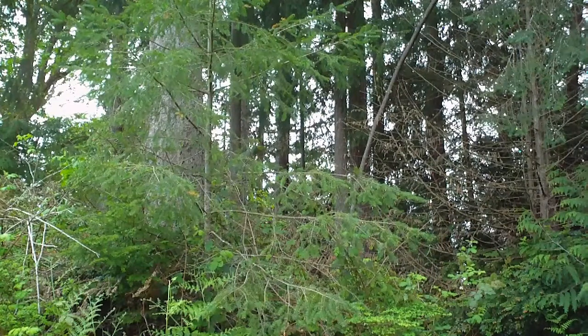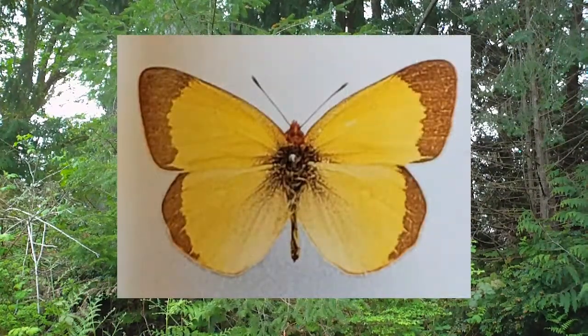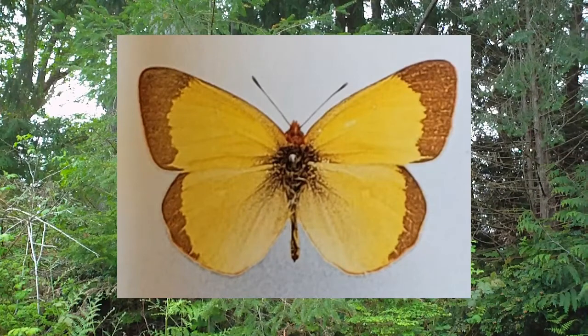And this last mountain butterfly is called the Moorland Clouded Yellow. Very cool color. It's mostly in North America, Europe, and Asia in marshy and mountain areas.